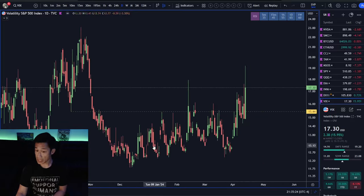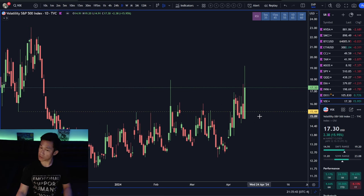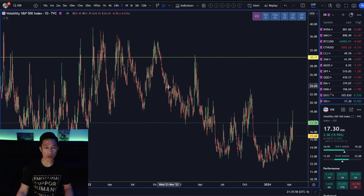And then finally, the VIX here. The VIX has now found a lot of acceptance over this October low, 15.44. So elevated volatility now, right? As long as the VIX is holding over 15.44, then we know this is a different environment relative to the October low. So we'll watch for a spike. As long as you're finding acceptance for 15.44, we're in a higher volatility environment relative to the October low. That's really it.